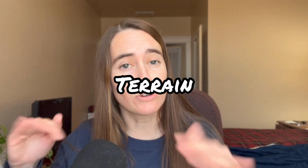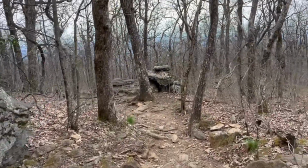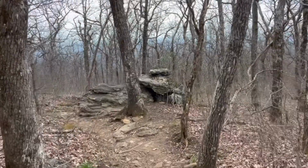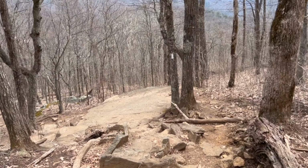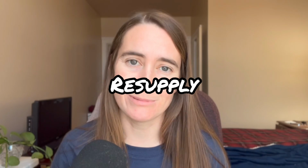What is the actual trail itself going to look like? For the most part, it's not too extreme. There are some rocks, there are some roots, but most people don't have too much problems with them. Blood Mountain is definitely a very rocky place. There are some rock slabs where it's not like individual rocks, it's just one sheet of rock. But overall, in Georgia, the terrain isn't too difficult. I think anyway. Next, resupply logistics.